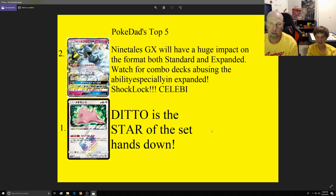And then number 1, Ditto. He's the star of the set, hands down. Ninetales is a close second, but I still say Ditto is by far number 1. I think you can run Ditto in just more decks. That's kind of how we made this list, is what's going to have more of an impact. And I think Ditto makes more of an impact, but that's the thing. Ditto makes Ninetales that much stronger. Yeah, you can use Ditto with Ninetales.